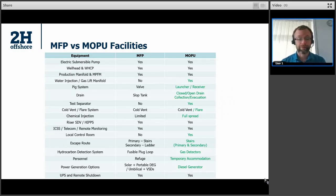In terms of test separators, so starting to move into slightly more process facilities, you can have a test separator on a MOPU. We would generally avoid separators on an MFP due to weight. Venting, you may be able to put a flare on a MOPU depending on how much footprint area you've got and where your accommodation is and so on.